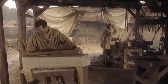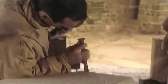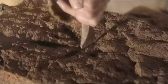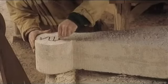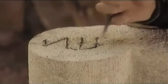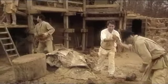With templates and the simplest tools, the stonemasons could do filigree work of great precision. Of all craftsmen, they were in greatest demand on construction sites. They chiselled their personal marks on the finished stone blocks. They weren't paid by the hour, but by the block. The more you did, the more you were paid. But it still had to be good quality.